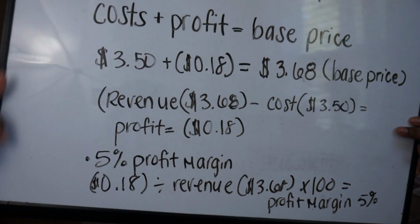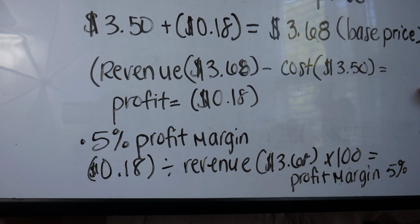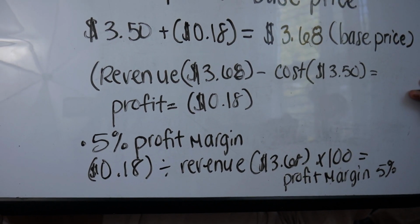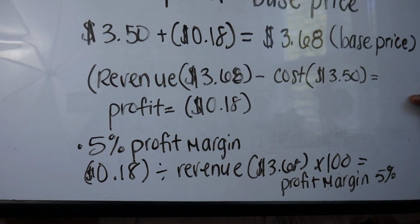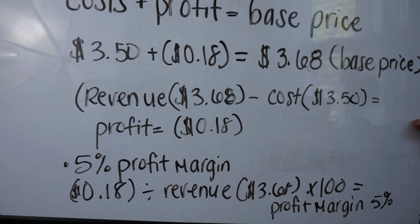Now, considering our 5% profit margin, you want to take the 18 cents profit, divide that by your revenue, $3.68, and then times that by 100. That will give you your profit margin of 5%. So I know what y'all are thinking. Nah, first of all, this is too many numbers. How am I supposed to figure this out?